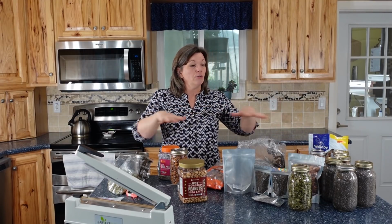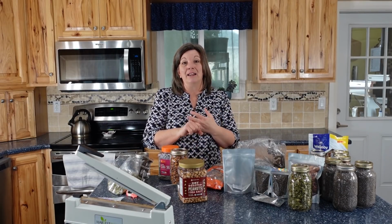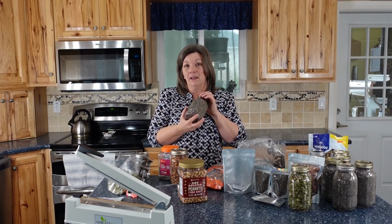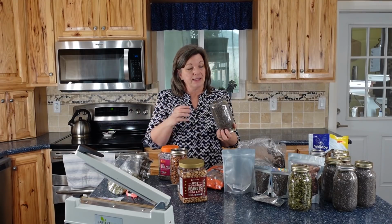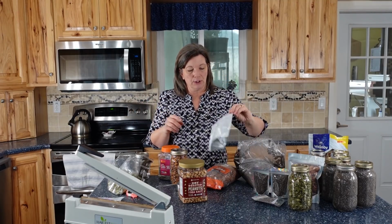Now, I never heat. You notice there's no heat being used in this because the heat will degrade the nuts and the seeds and make them go rancid faster. So don't stick them in the oven or anything like that. Oh, and if you're worried about bugs, if you're vacuum sealing something, you create an environment where bugs can't survive, their eggs can't survive. Same thing with the oxygen absorber. Bugs can't survive.